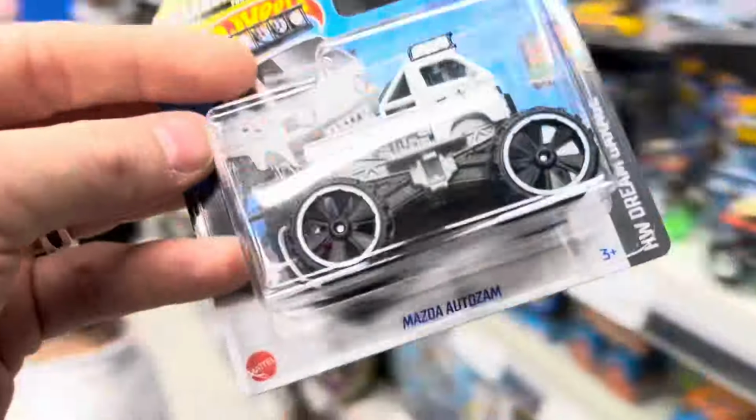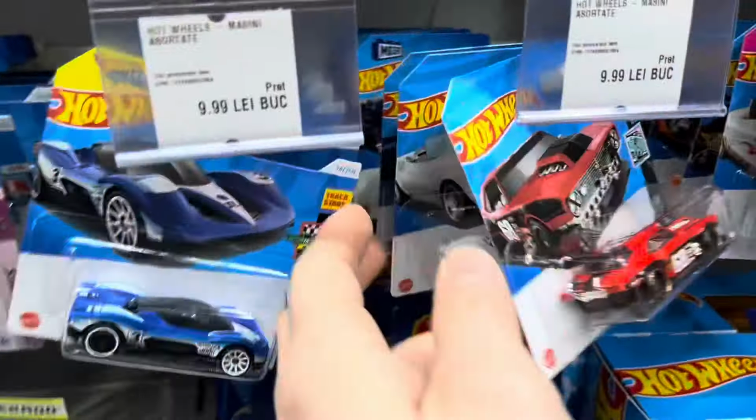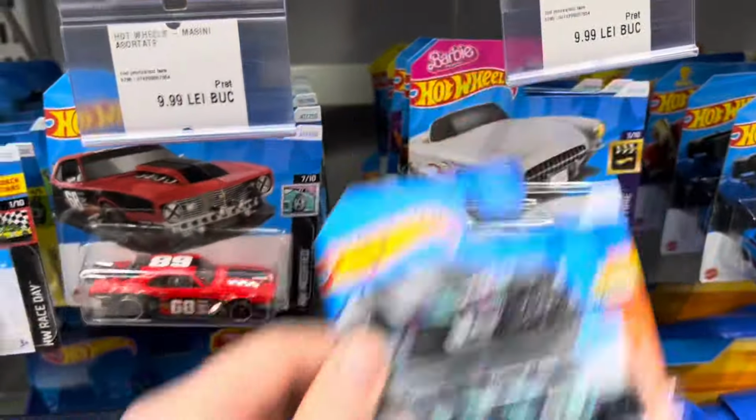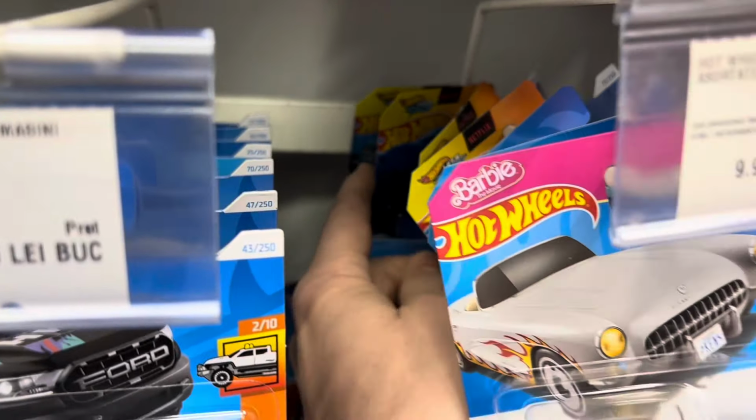A nice short card of the Legends Tour. I love that. We'll grab that today. Those are my favorite of the main lines. I love the Legends Tour stuff.